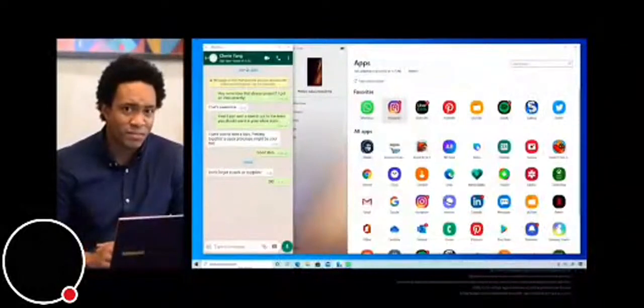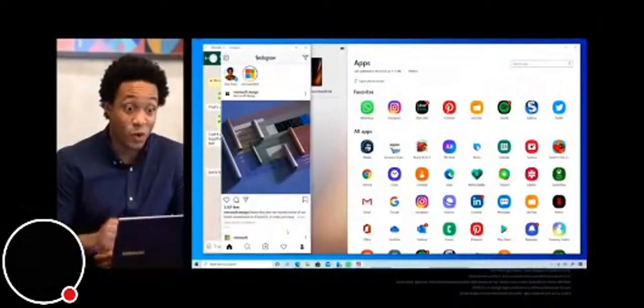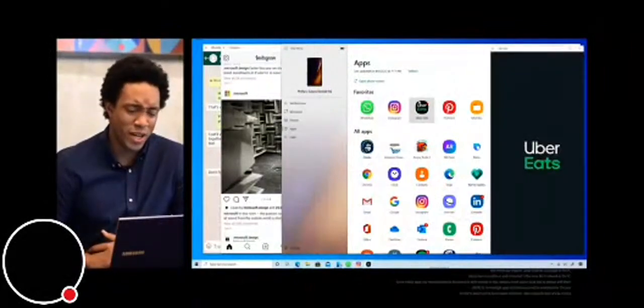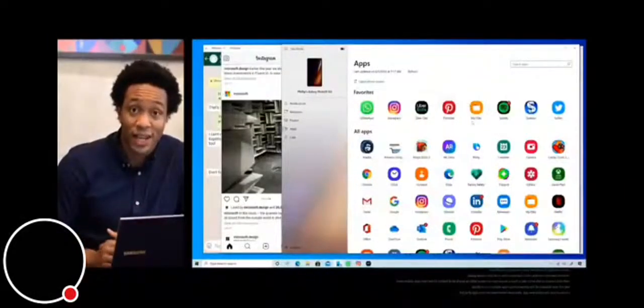You're also able to use your favorite mobile apps at the same time. So when you have WhatsApp open, you can take a little break and scroll Instagram. Getting hungry? Open Uber Eats and order some food. And finally, if you find yourself using some of these apps often, you can pin them to the taskbar. And when you click them, they just launch with the Your Phone app and the integration of Samsung and Microsoft experiences. We hope to empower you to achieve more across your Windows 10 PC and your powerful new Samsung Galaxy Note 20. So thank you.